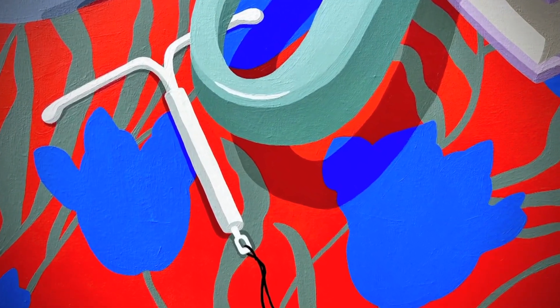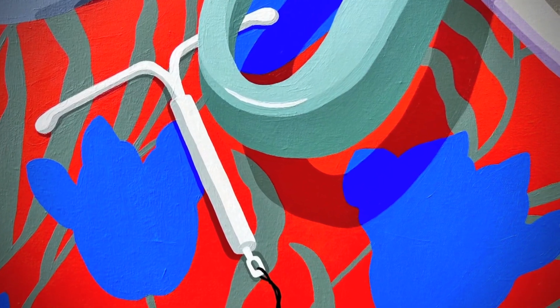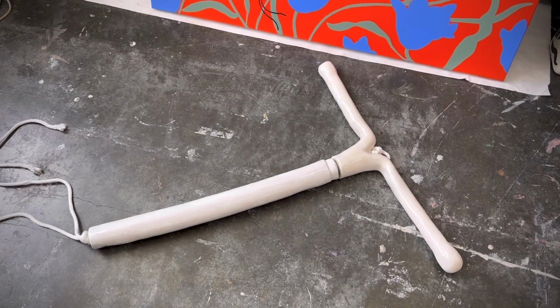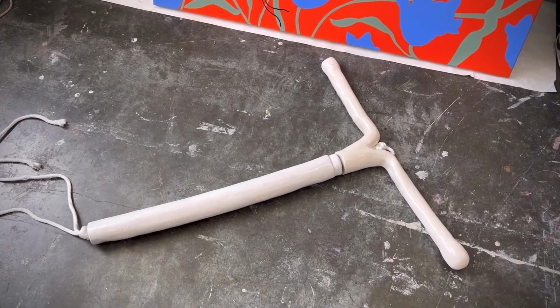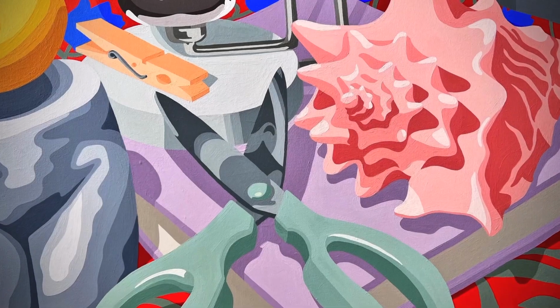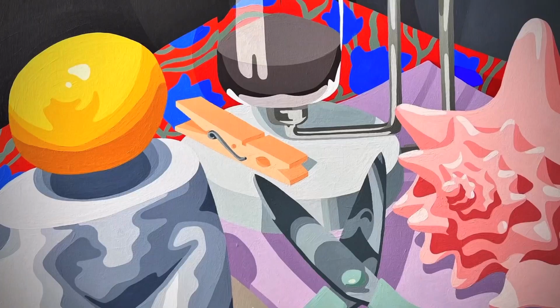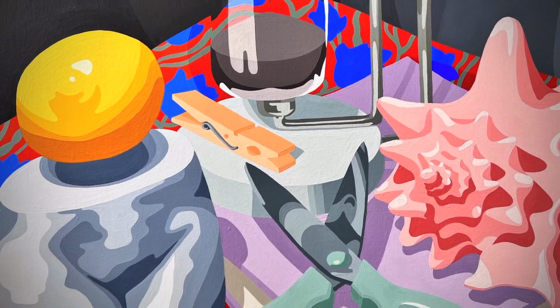So I brought in this IUD here, which I also chose to make in this enlarged ceramic sculpture form. And to me, scaling up the IUD was also about scaling up maybe our cultural conversation around that object. So a lot of my work is thinking about this idea of the humor and joy embedded in a lot of these objects that we don't think about.